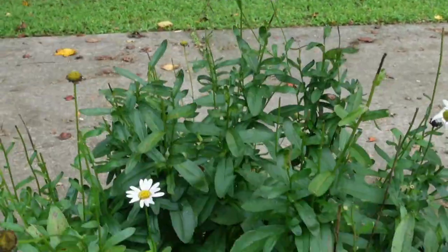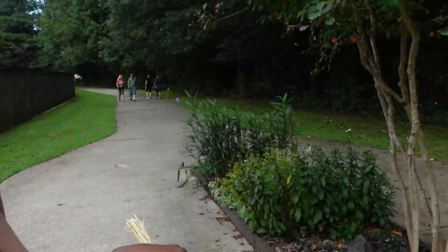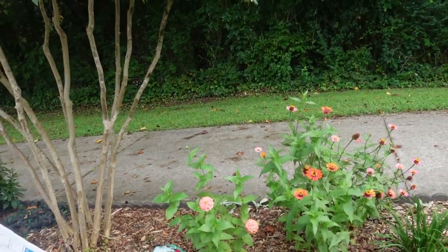Hey guys, so we went to a ladybug club meeting last week because Summer is our gardener and they told us to come to their garden. And according to this map, there are like five gardens over here. This is one of them. I was expecting something much bigger than this, but we're about to do our first photo.